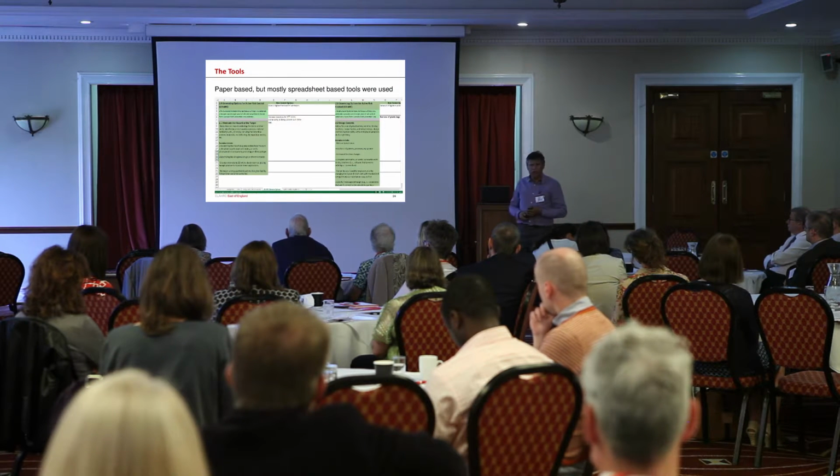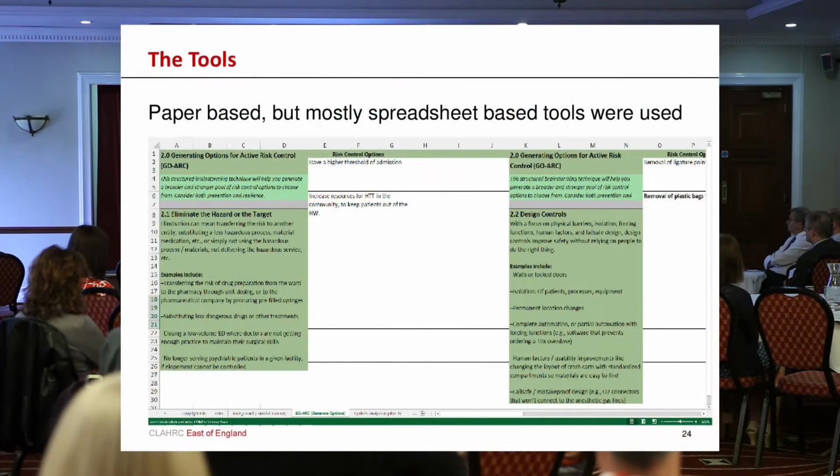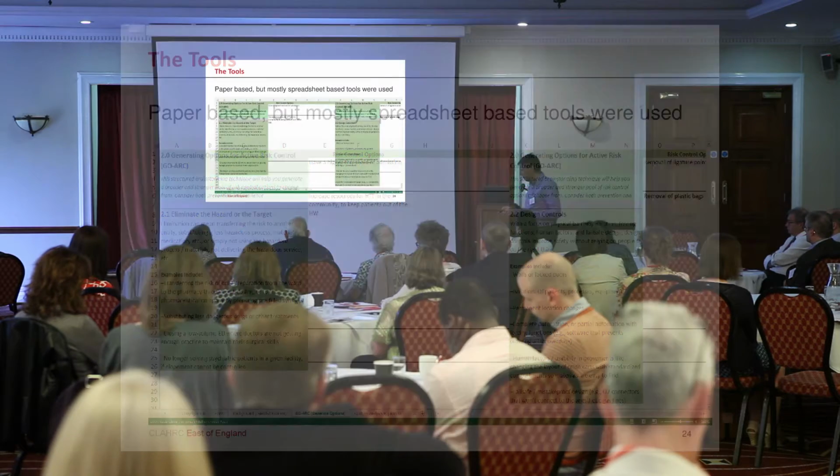What did it look like, the tool? Well, it doesn't translate very well here, but we do have paper-based versions, but we also have spreadsheet-based versions. So effectively, we've got spreadsheets that ask a series of questions, and you have to answer those questions in order to progress to the next stage.